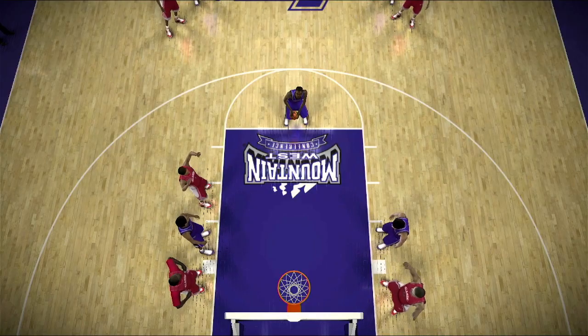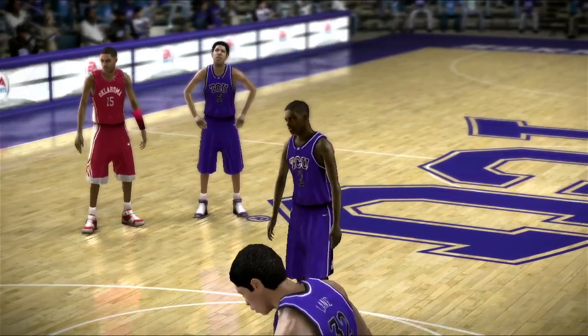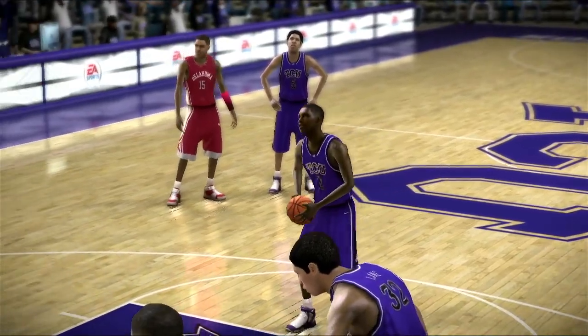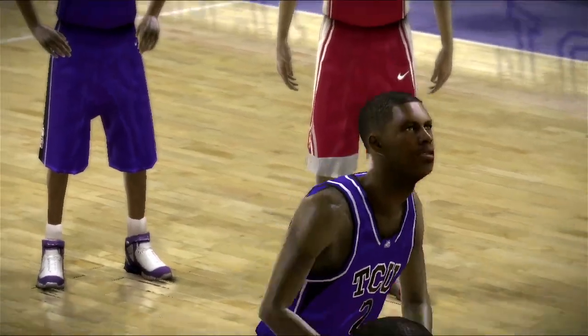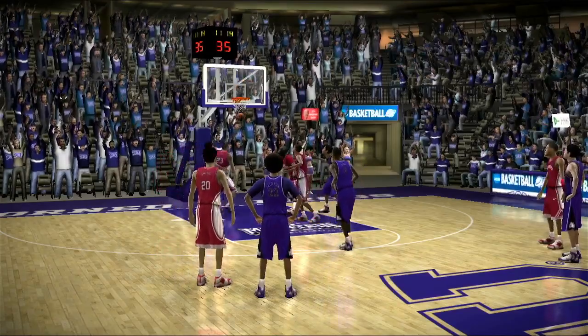The Horned Frogs are going to be at the line for the first time in this game. First shot is good. It's early here, but it's been a blowout so far, Dick. It's definitely heading in that direction, Brad. And he got them both.